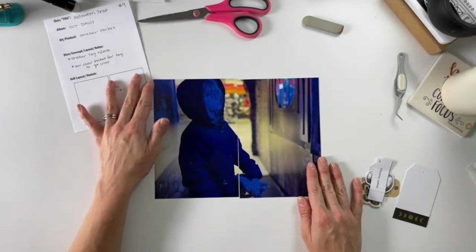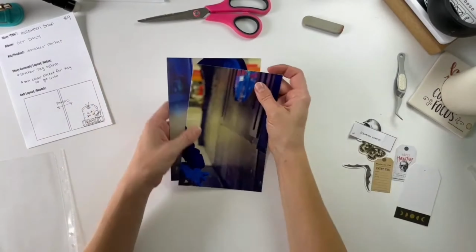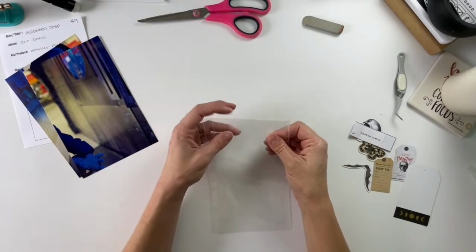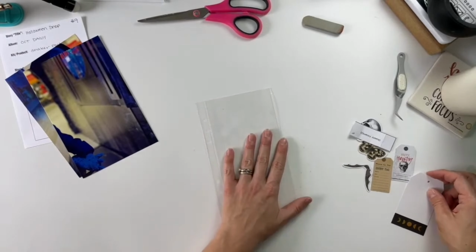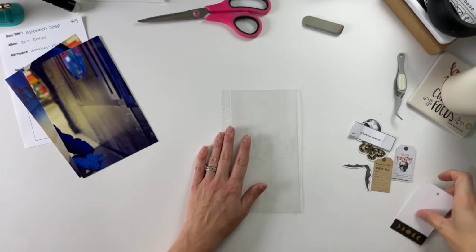In today's process, I am going to be putting together story number 9 for my 2022 album. This story is about taking the kids to our local Halloween store over the weekend and picking out the costumes that they wanted to wear this year. Izzy has decided that she wants to be a witch, which is awesome because I am always a witch, so we're going to be witches together.